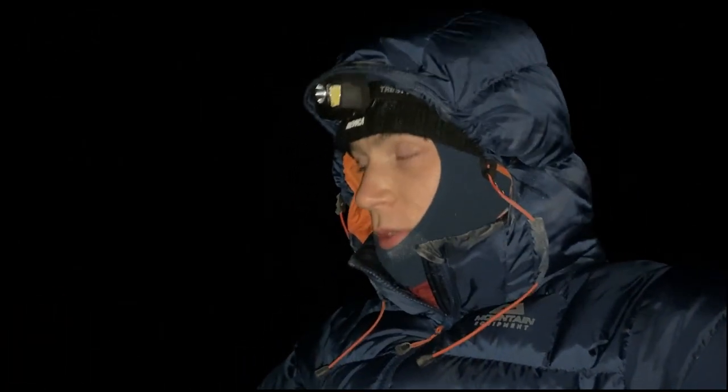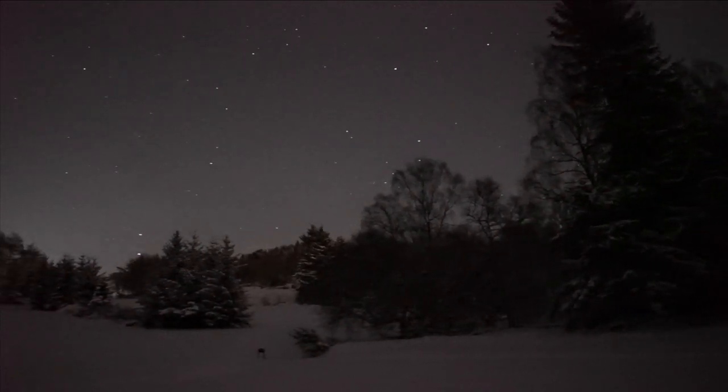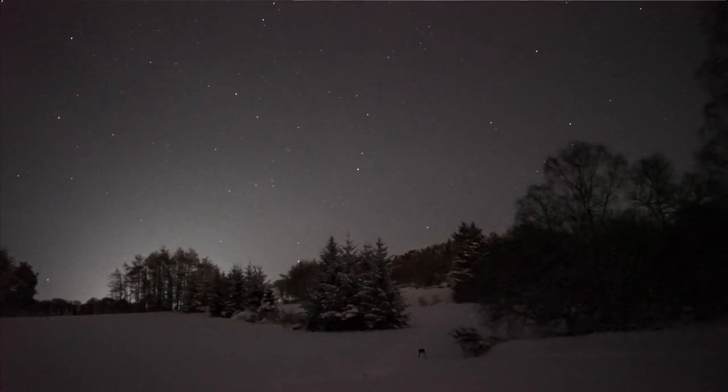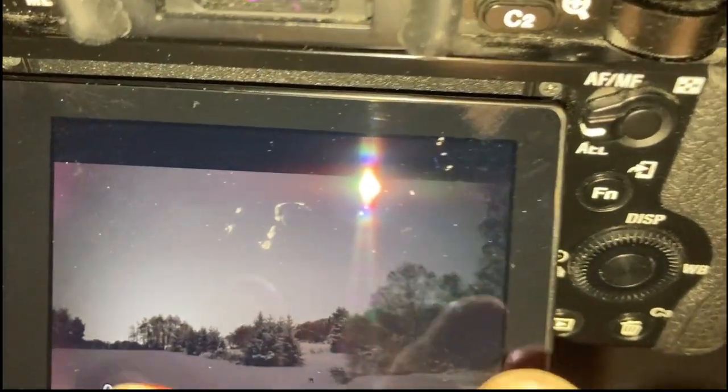So I've just found this awesome composition. I think it's probably the best one today. It's just a bunch of trees, but they're lined up perfectly and they're all covered with snow. It just looks awesome. I'll show you it on the camera. There we go, you can see that. It just looks nice. It's just nice and complete.